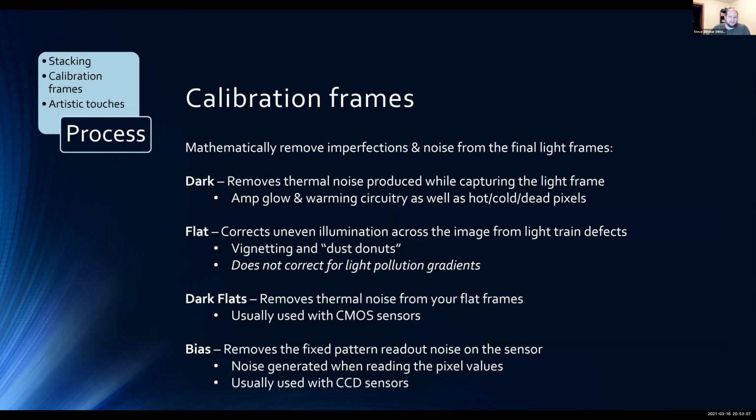So calibration frames, I've mentioned them before in passing. The concept of calibration frames is to be able to remove imperfections and noise that are predictable from your final light frame and that are introduced by imperfections in your gear. So there's four primary types of them, three of them that you'll tend to employ. The dark frames, as they're called, remove thermal noise that's produced while capturing the light frame. That's the amp glow like I showed on the side, or as I mentioned, warming of the circuitry from doing longer exposures, as well as hot and cold and dead pixels that might be in place.